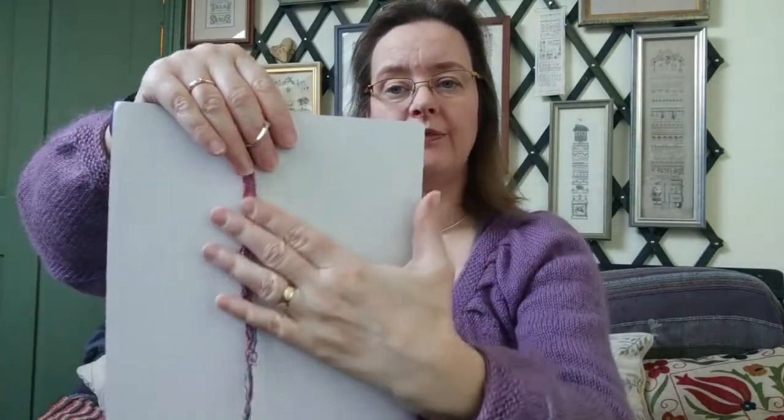Shouldn't take a lot of stitching when I get there. There's the silk. It's very pretty shades of pink and purple. If I get my card, you might see it better. There we go.